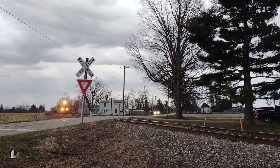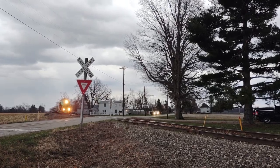Somehow, I had pissed off God and he tried spawning a tornado right in front of me.